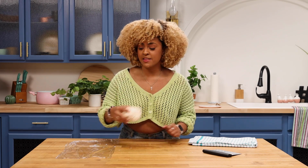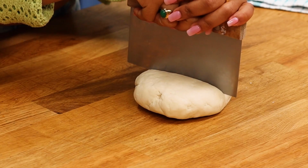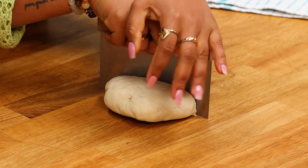So now we're gonna take our empanada dough and we're gonna wrap it in saran wrap, and then we're just gonna let it sit for 20 minutes. So after my dough has rested, it is time to cut the dough into eighths. So I'm gonna go ahead and take my dough, cut it down the middle, working on my muscles.